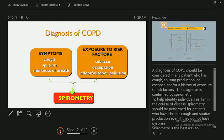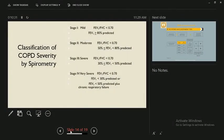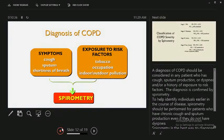But in Sri Lanka, this scenario is quite different. I'll tell you why. The next slides will tell us the use of spirometry in our scenario in the current situation.